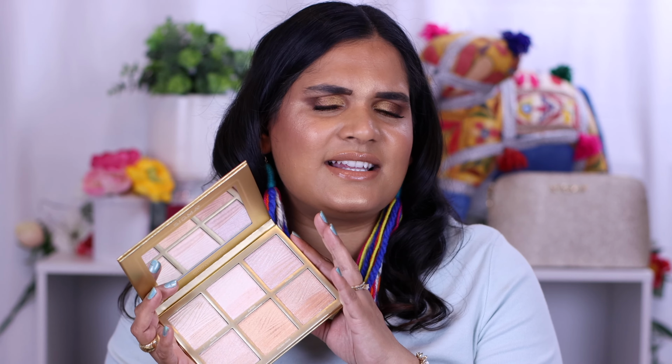Now, some people might not want to have this many shades, but I'm also thinking in my head, how can you make an inclusive palette without having this many options? Yes, they could do individual highlighters. I'm not sure if Sigma has done individual highlighters. I can't remember off the top of my head. But like I said, I showed you guys the lightest shade on my skin tone as well as this shade on my skin tone. So I feel like there's definitely a lot of diversity in this palette.